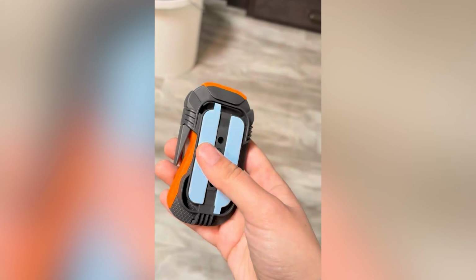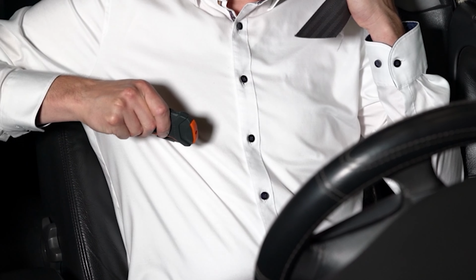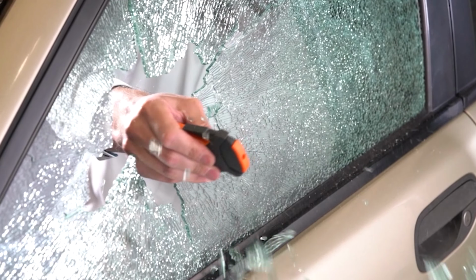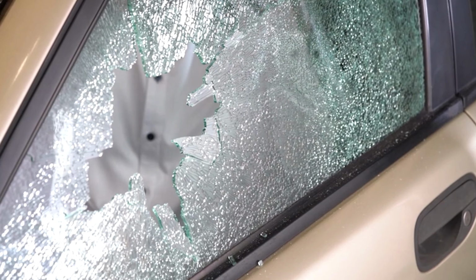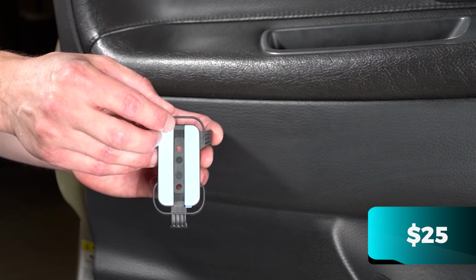This way the force can overcome the water pressure against the window and the person can swim out of the vehicle. Luckily, this technology is neither new nor expensive, so that a device like this can go for as low as $25.